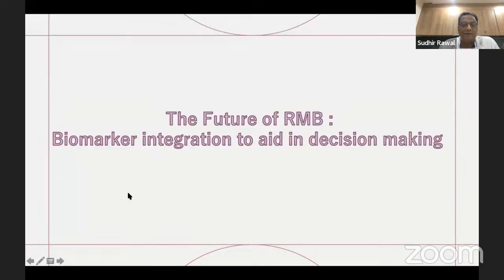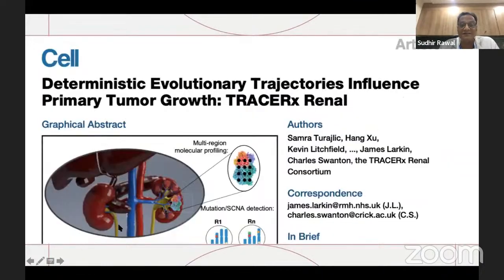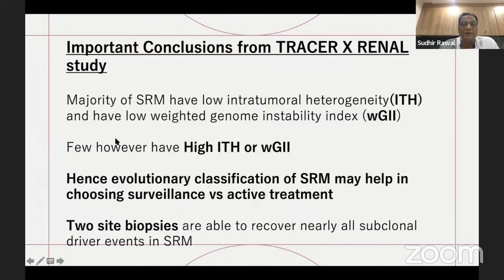The future of renal mass biopsy is integrating biomarkers to aid decision making. For this, we can actually do DNA, RNA, protein extraction, and VHL mutation testing on renal biopsy alone. You need not have the whole tumor for these studies. And there is a study, TRACERx, which concluded that the majority of SRM have low intratumor heterogeneity and low weighted genomic instability. Very few have high intratumor heterogeneity and a high genome instability index, which actually do metastasize. That is why the evolutionary classification of SRM may help in choosing surveillance or active treatment if you incorporate these things. And two-site biopsy is able to recover nearly all subclonal driver events in small renal masses.